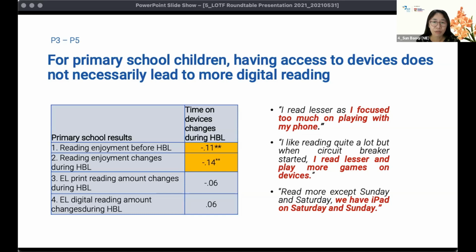Taken together, these results suggest that spending more time on devices is negatively correlated with children's reading enjoyment, and having access to devices may not lead to more reading in digital format naturally. So when we talked to the children in the focus group on this, they shared the following results. Please note for the last quote, there appears to be some device control rules in the household, as the child was only allowed to use the iPad on Sundays and Saturdays. However, when the child had the iPad, he or she did not read at all.